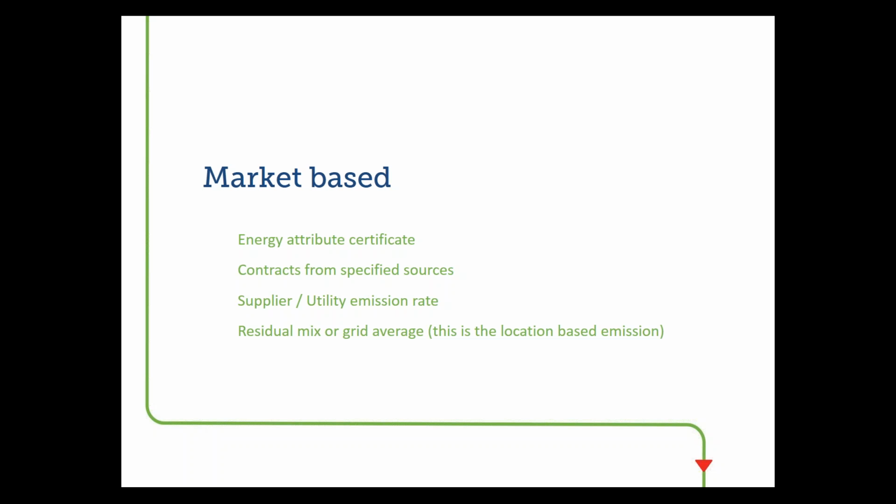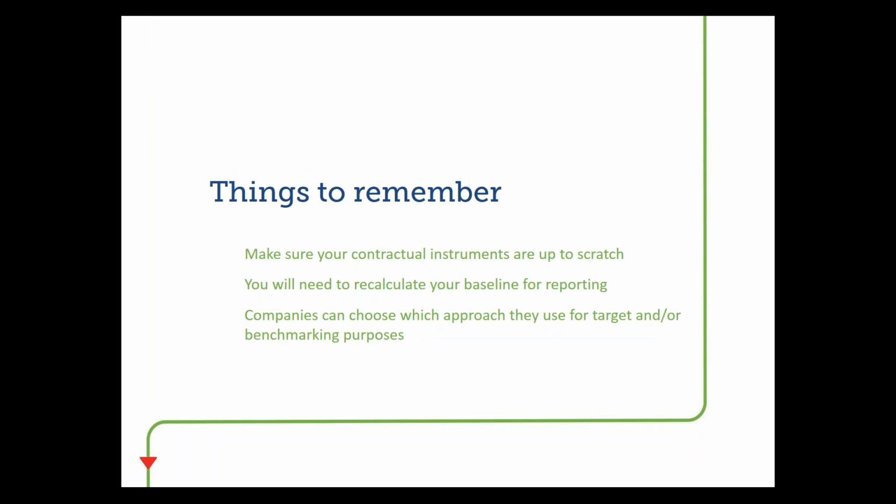So there we go. So what are the things to remember? The obvious one is this: make sure your contractual instruments are up to scratch. Make sure that the agreements you have and the certificates that you have are up to date. Make sure that they will stand up to examination, because they will need to be looked at to make sure they're working properly. You will need to recalculate your baseline.